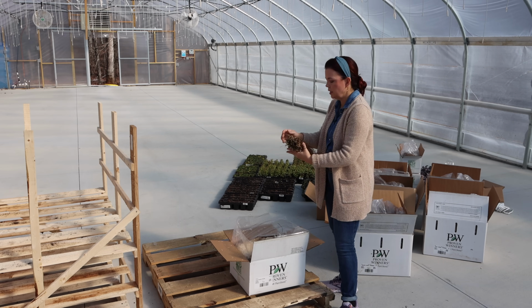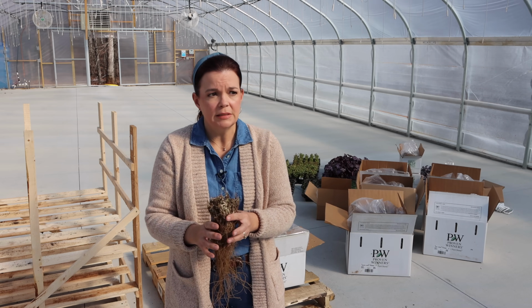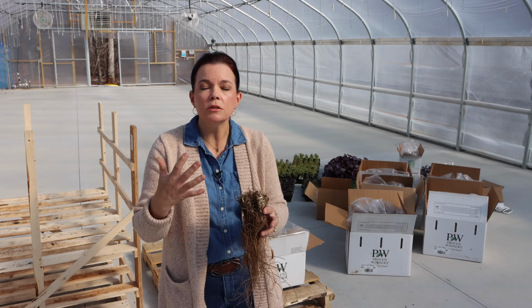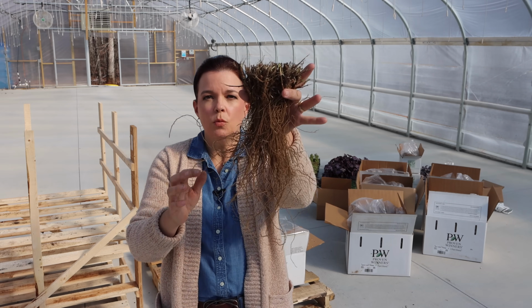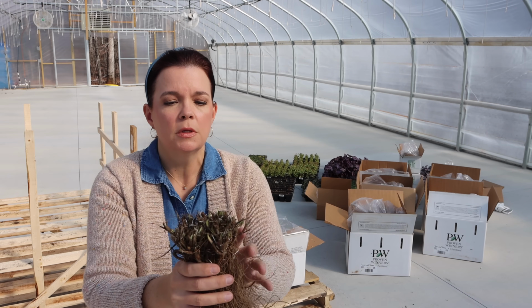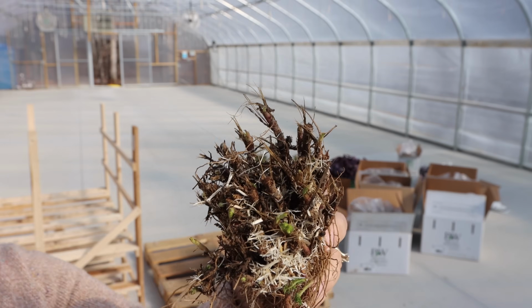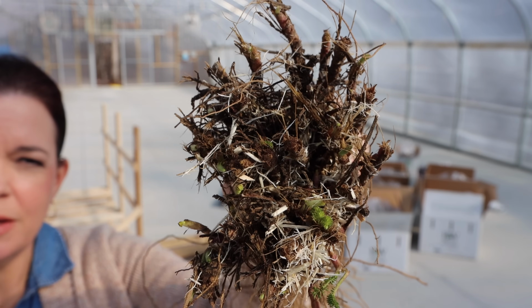All right, because I know here in the South, even our yarrow, I would consider it a semi-evergreen because you can still see some foliage even in the winter. So here we go, gorgeous grade 1 root system, nice, strong, healthy roots. Let's see if you can see that little bit of green down in there?